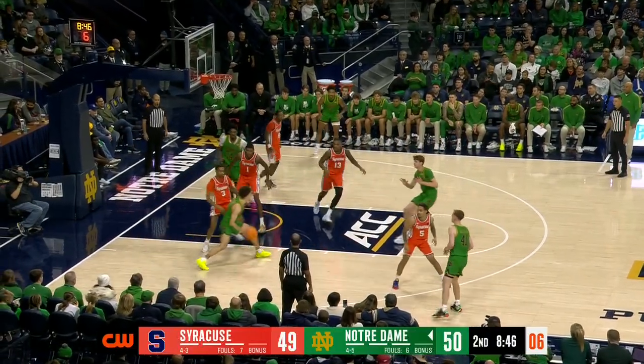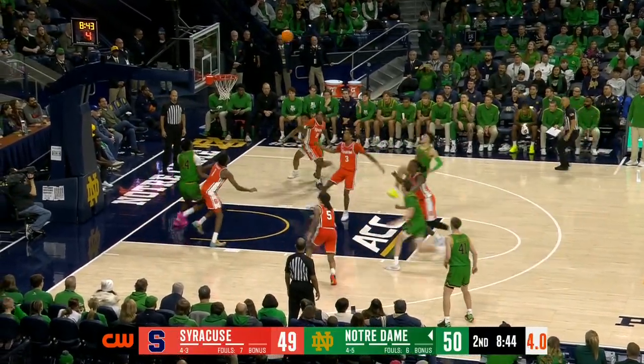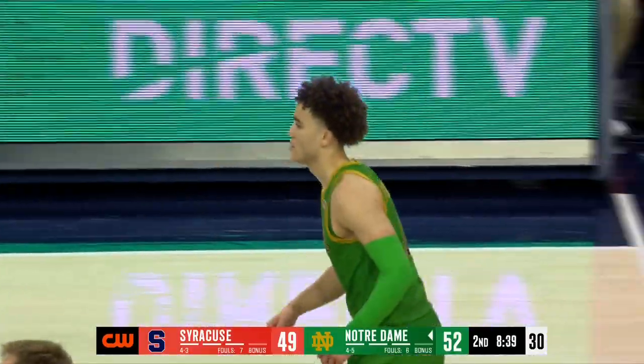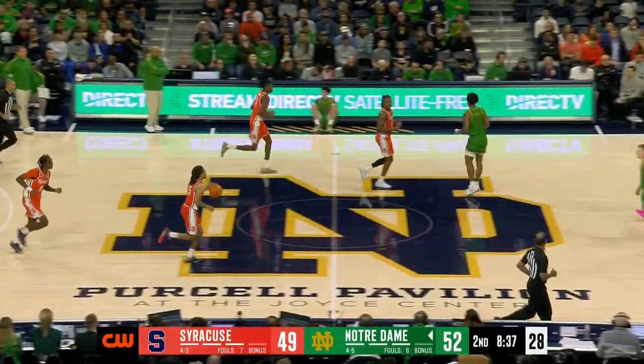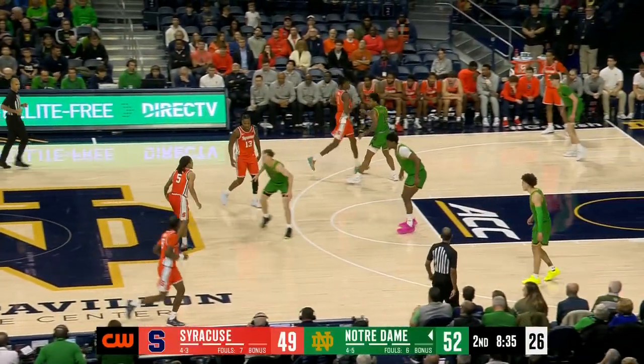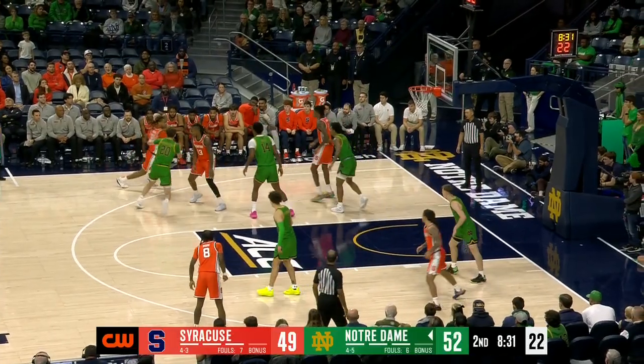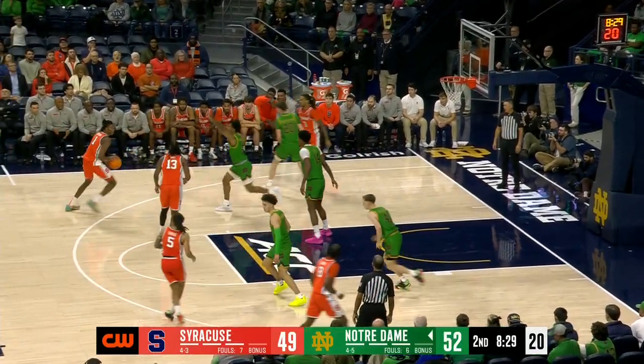Shrewsberry, hesitation. Shot clock at 5. Hops into the paint, elevates and scores. And how he set that up was a little bit of a hesitation to get Taylor off balance. Gets there, elevates with a fadeaway. Nice basket by Braeden Shrewsberry. And he leads the way with 17 points.